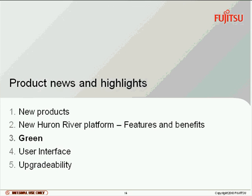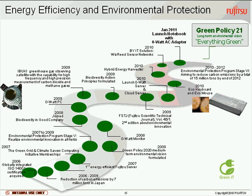So, coming to the green concept, Martin has already mentioned it a little bit, and we thought about some new topics of green technology in our notebooks. So when it comes to our green history, it's really a very, very long history. Normally, the slide should not start in 2006, of course. It should start in 1988 with the introduction of the first recycling center, which has been established in Germany, in Paderborn. But we have taken on this slide the most important innovations and introductions of the last, well, 5 years now.